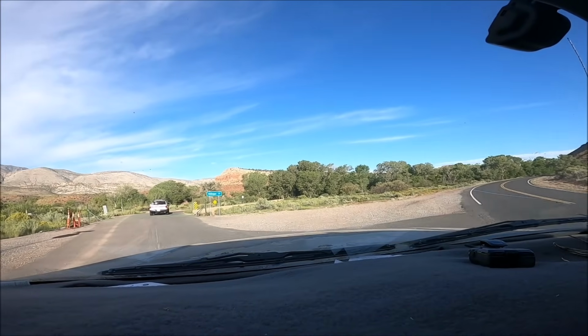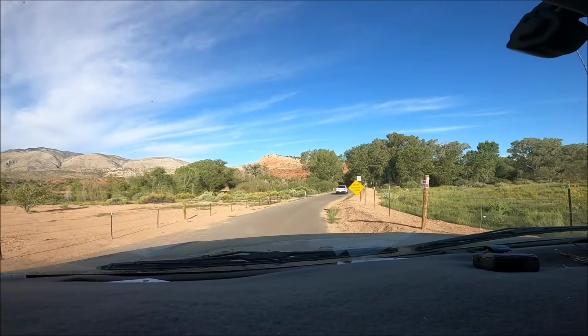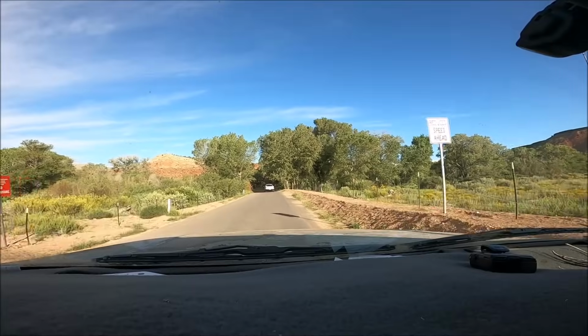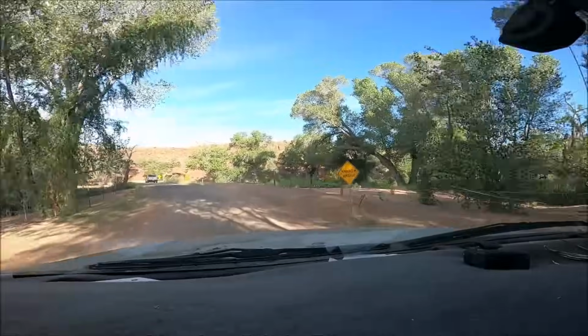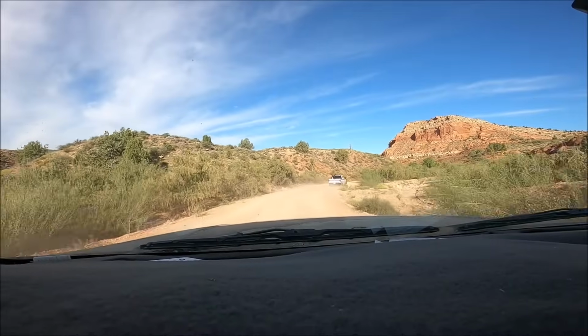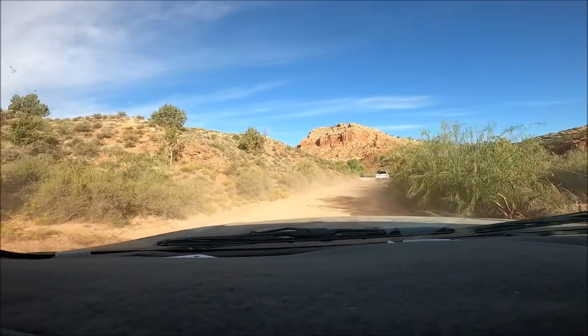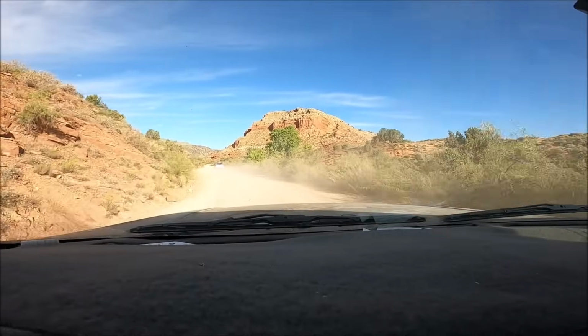All right, here we go, over to Mataqua, 17 miles of dirt road. Sure a pretty place. This is usually underwater in the monsoon spring flow. You guys remember one of my earlier videos on my anniversary, I came out here and recovered a little car that had rolled over up here on this next turn. Bunch of teenagers.